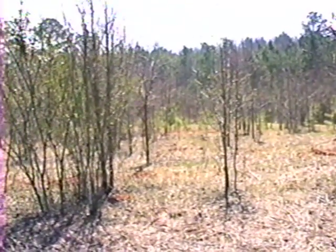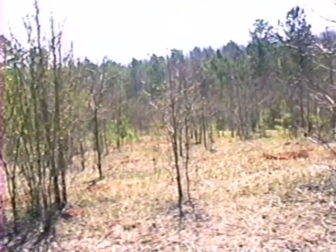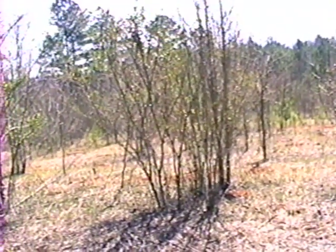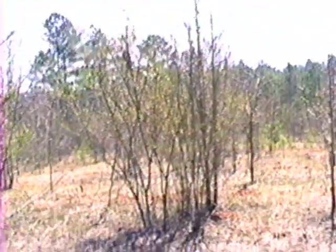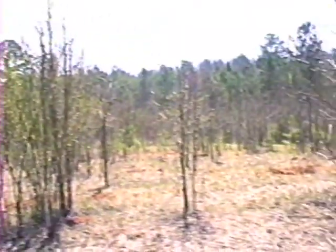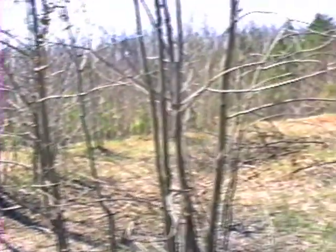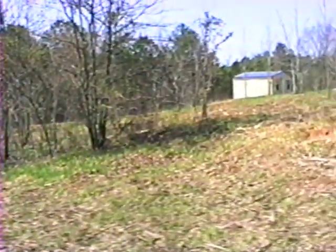Then we'll look down into this draw. It doesn't look good right now because all the little saplings and trees are down there, but we're going to fix it up with wildflowers and whatnot. There's some wild hedge right here. We got to rip those out, get them out of there. But all in good time. All in good time.